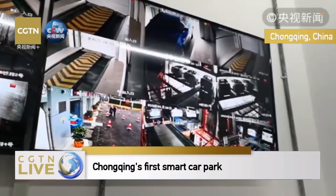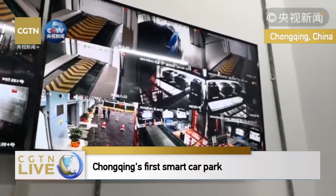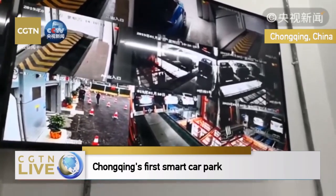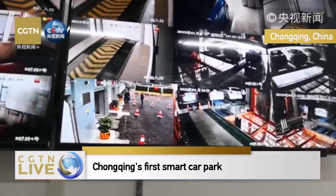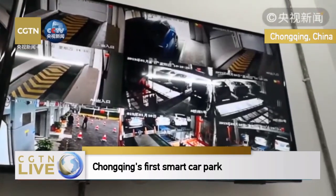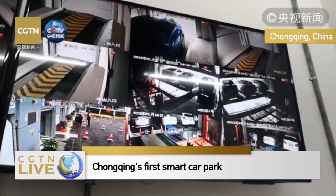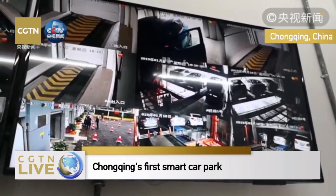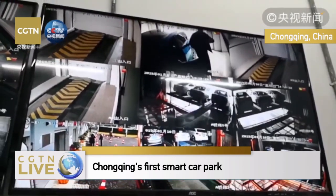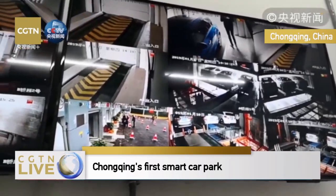Even if the steel broke, the platform would not fall off because we have a brake that can stop it from falling. As we can see, there is a blue car entering the car park, and we can see it from the inside. Now the car owner is stepping out.